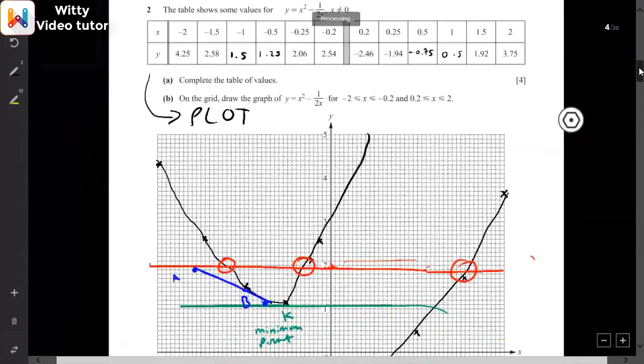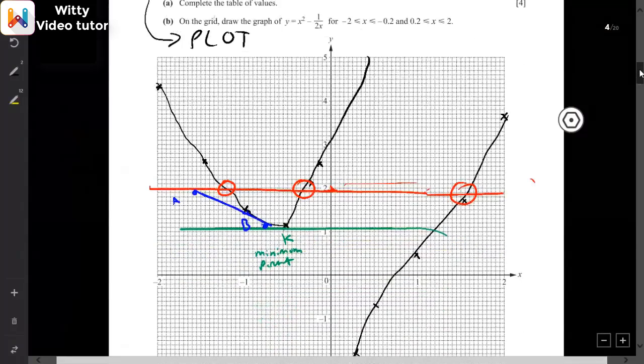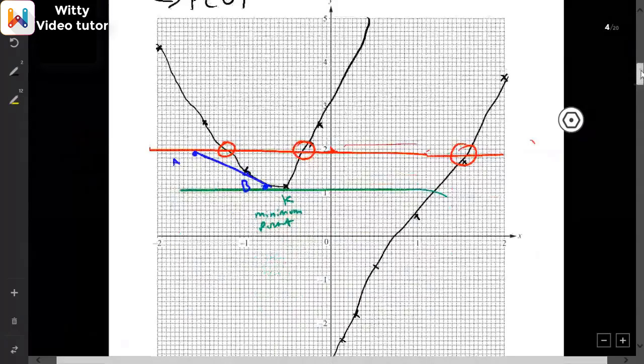Question number 2. The table shows the values for this equation. Complete the values. Well, simply here, here, and here, and here. All we're going to do is just substitute this x value into the equation to find what y would be. So I've just done that with my calculator and got these values. B, on the grid, draw the graph. Well, all we're going to do is use this table and plot the coordinates. So as you can see, it's very difficult to do this on a computer, but the black lines are the plots. So we've got this little guy here and this curve on there.